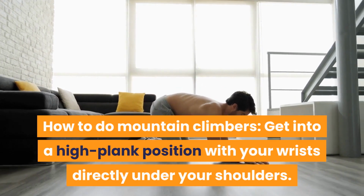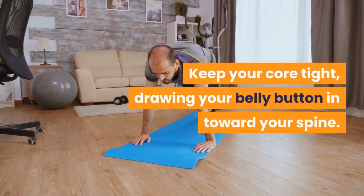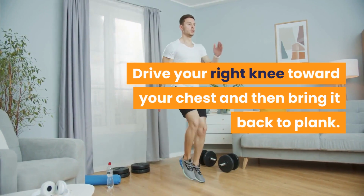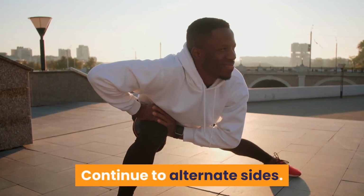Get into a high plank position with your wrists directly under your shoulders. Keep your core tight, drawing your belly button in toward your spine. Drive your right knee toward your chest and then bring it back to plank. Then, drive your left knee toward your chest and bring it back. Continue to alternate sides.